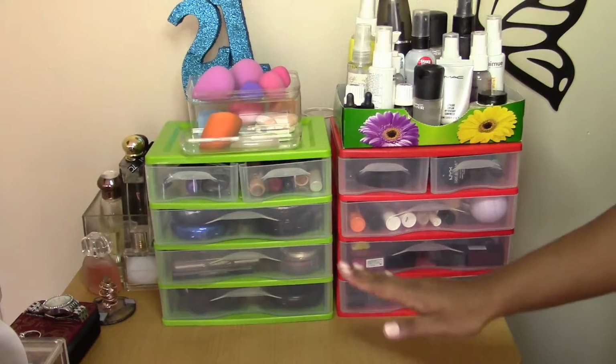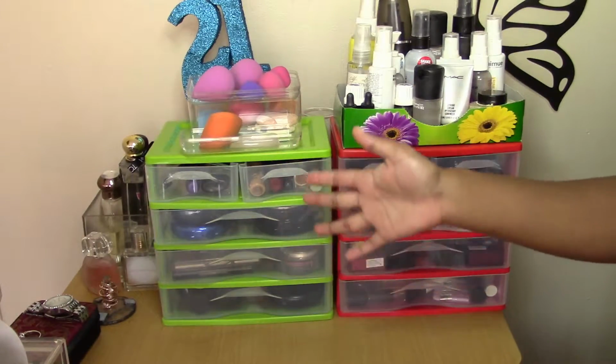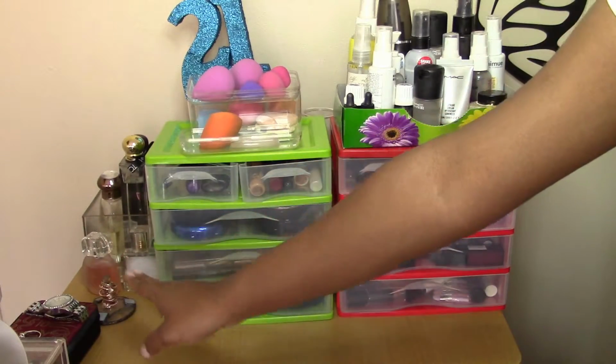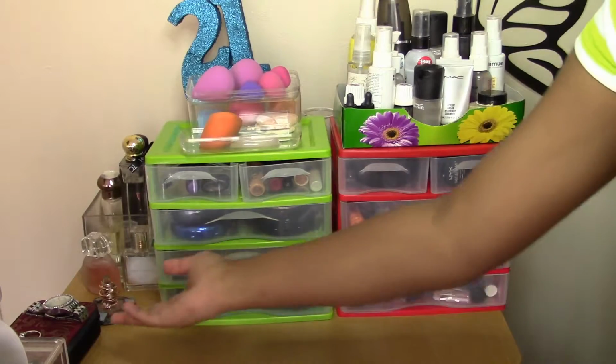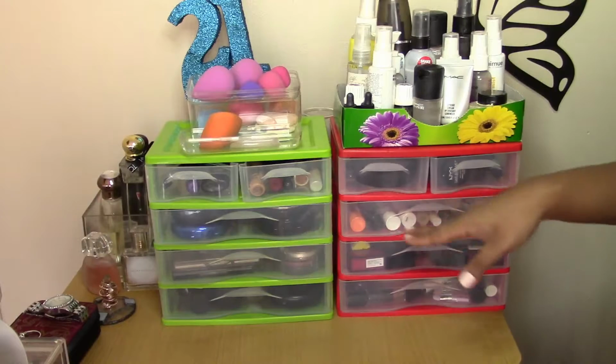So now I'm moving on to the desk where I actually film, and this is to the right of me when I film. So in this corner here, I just have perfumes and whatnot. Really not important because I really don't have a fancy perfume collection, I feel like. So let's talk about these storage boxes.